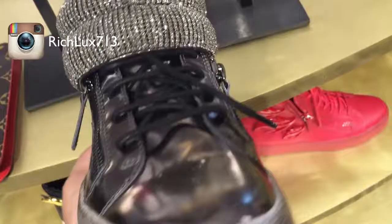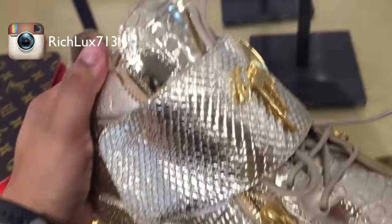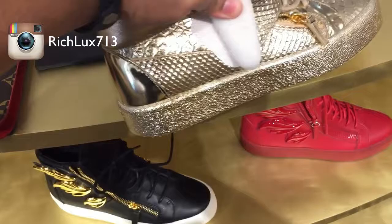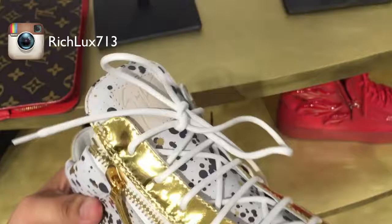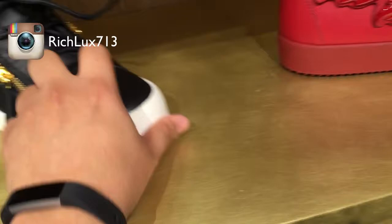These are some really cool shoes. And you got the gold ones here. The Velcro strap. And then we have the spotted gold print. And we have some black ones with the gold wings. And these are cool.